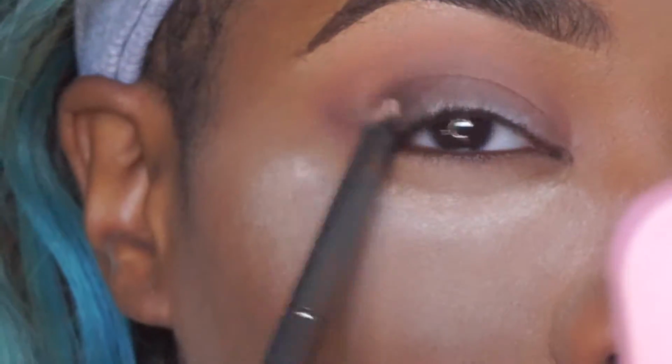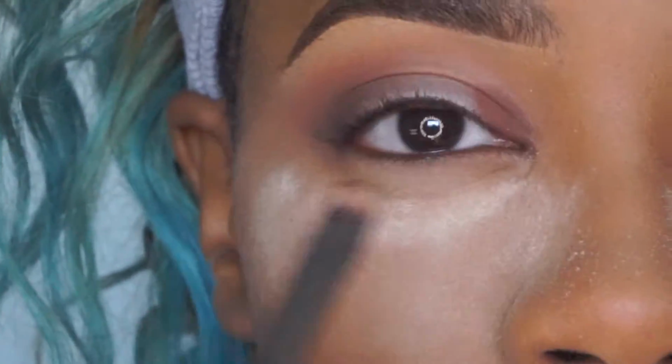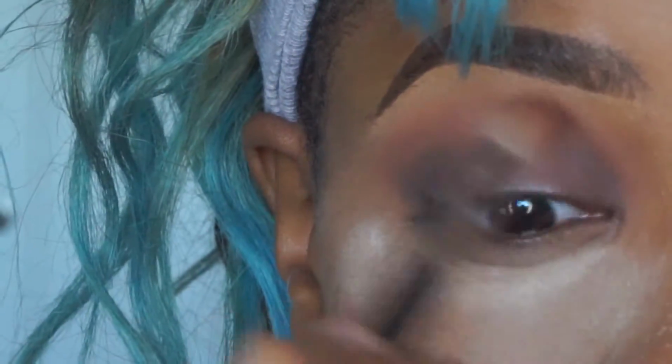So I'm going to do a bit of a halo eye. Again, the focus is really on the special effects makeup, but this is the glam part. So I went in, smudged it out on the outer corners and in the inner corners, and kept packing that on. Blending it, pack it on, blend it.